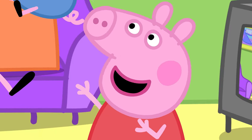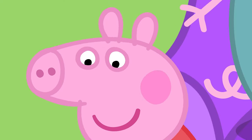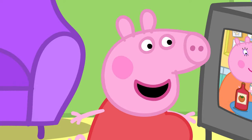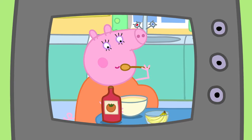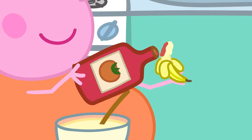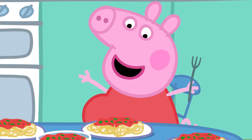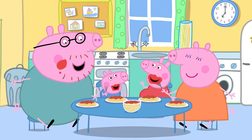Oh, I have an idea. What are you doing, Peppa? Look, now there's a baby in my tummy too. Very good, Peppa. Now, what do people with babies in their tummies do? I used to get lots of funny cravings, which are when you really want to eat certain foods. Peppa has decided she has a craving too. I really want to eat... Spaghetti! Peppa thinks cravings are delicious.